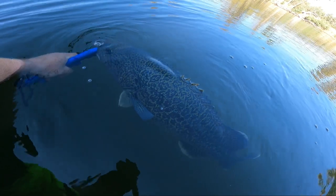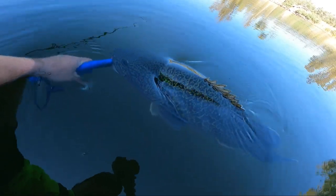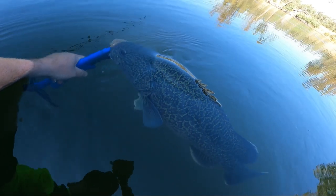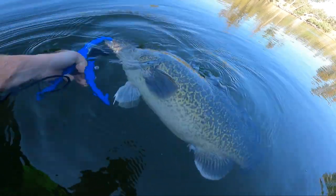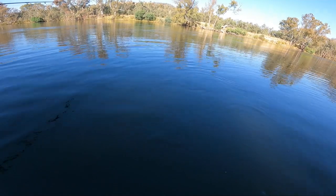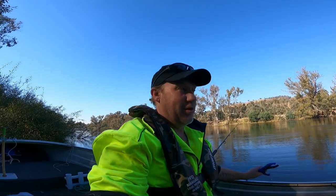So there he is, had a bit of a swim, you can see the fins going a bit, get a bit of life back into him. Is he ready to go? Off he goes, swimming away. Good one. What a way to spend a morning after work.